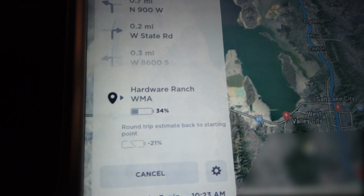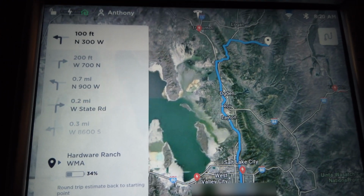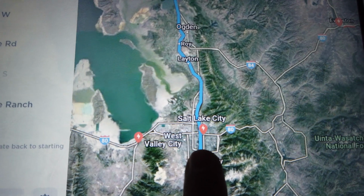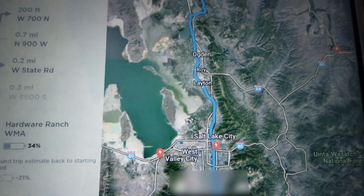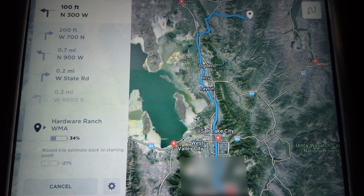It's showing that we will arrive with 34% battery, and then we will have to charge potentially at this Salt Lake City supercharger on the way back. My plan is to charge at a relative's house while we're up there visiting as well, so I'm not too concerned about charging, but we'll see how it goes.